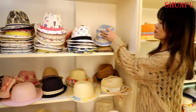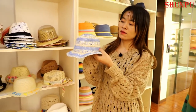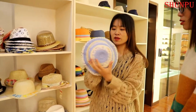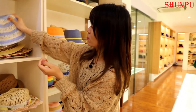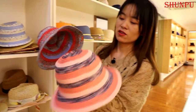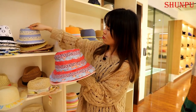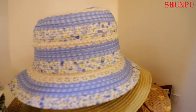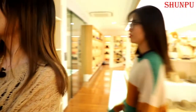And the different shapes of the hat. This is a bucket hat for small babies, with lace and cloth, and it will protect the face of the babies. Also, you can change the color of the hat. Like this one, here are two different color combinations. This one is made for the girls, and this one for the boys. If you have any other ideas, you can also tell us. We can help you to make it come true. Yes, feel free to contact us.